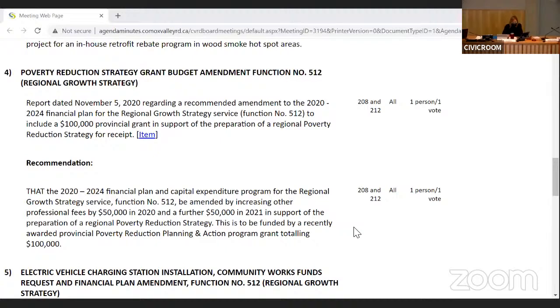As you might know, Urban Matters has been retained as our consultant. We're working with them. We've had a number of project team meetings. Our project team, as a reminder, are all the municipal areas, CVRD staff, Comox First Nation, the Health Network, Social Planning Society, and the Coalition to End Homelessness. We've struck a very small subcommittee in recognition of the limited capacity of municipal staff to participate. And so we're working away.